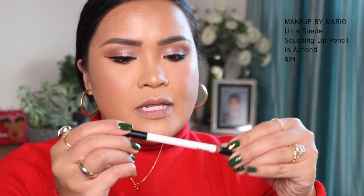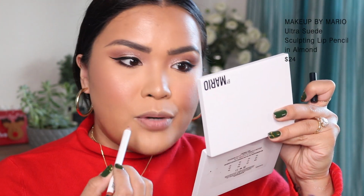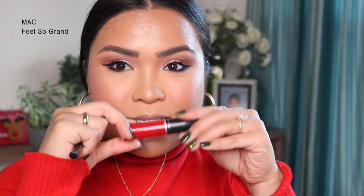For my lips, my favorite are the Makeup by Mario lip liners. They're amazing. My favorite is the almond. If I want to go red, I go with the MAC So Grand. This one is the shade that Ana from Fifty Shades of Grey used when she had the red lips. This is the red lip that she was using. If I want to go with a red lip, this is my go-to.